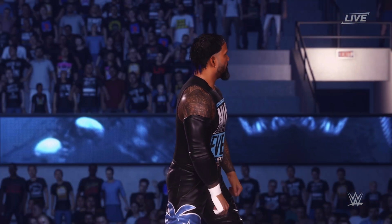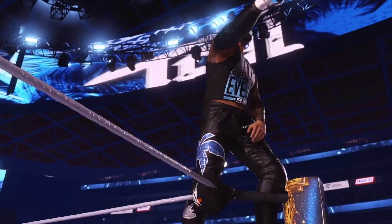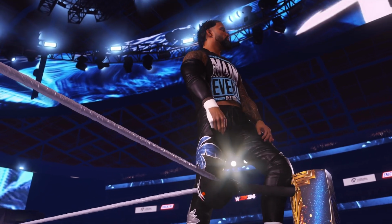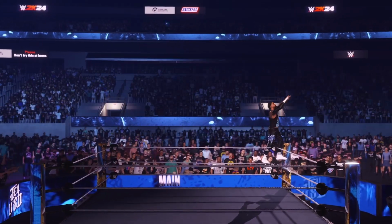Since the last patch is so fresh and so big, I wasn't really expecting anything like that. I was more expecting just additions for the My Faction mode, because Final Boss Rock would have gone stupid with this WrestleMania 40 arena. The hype would be completely different. It'd be a completely different feeling, but nonetheless, super glad that these things are in.